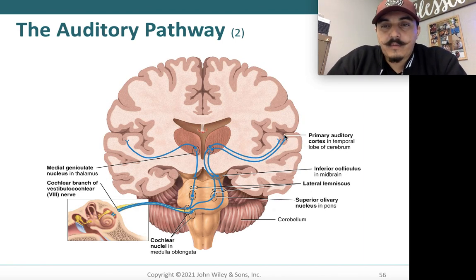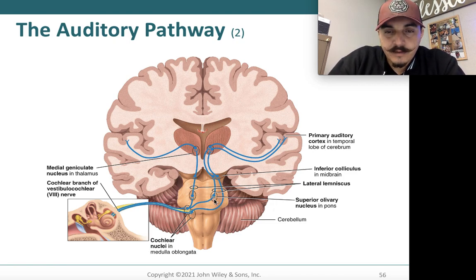As you can see here, here's our primary auditory cortex. Here's a little inferior colliculus, lateral lemniscus on the sides, superior olivary nucleus in the pons. Here's our cochlear nuclei in the medulla oblongata. Here's our little cochlear branch of the vestibulocochlear nerve coming in.